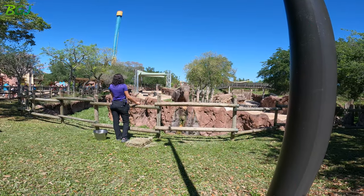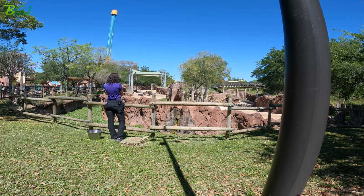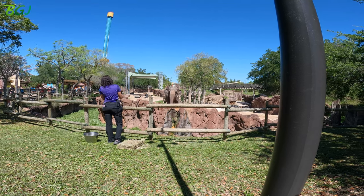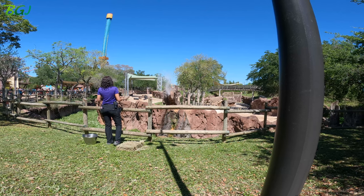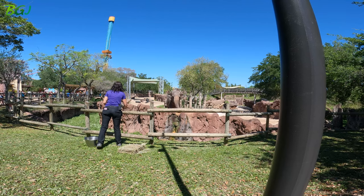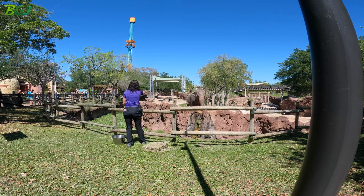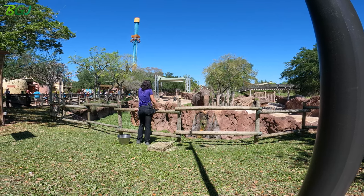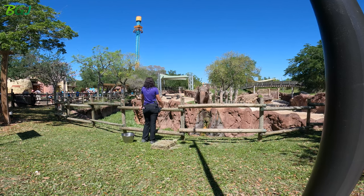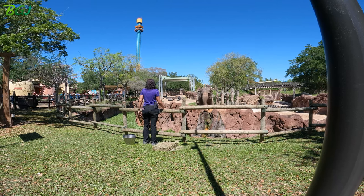With one of our elephants here. Get her wet. What's her name? This is Rosie. This is Rose, okay. We gonna dance, Rose?